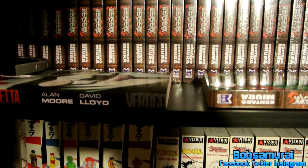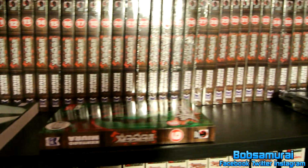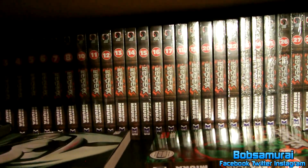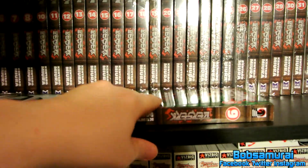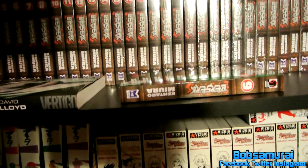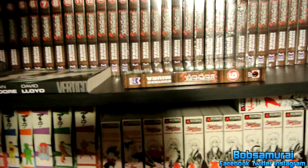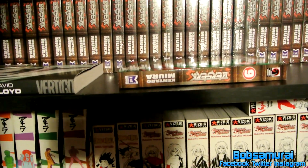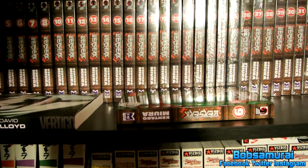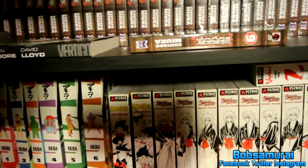So starting off at the top, we have Berserk, Volumes 1 through 37, and I feel ashamed to say this, but a lot of these are still plastic wrapped because I'm still on volume 9, since I've been pacing myself so slowly with it. Usually I'll read like 5 volumes at a time and just go crazy through it, and then I'll take a break and go read something else. I always like to leave them shrink wrapped like that, so that whenever I move on to the next volume, I can open it up and have that new smell and just everything's fresh, brand new about it.